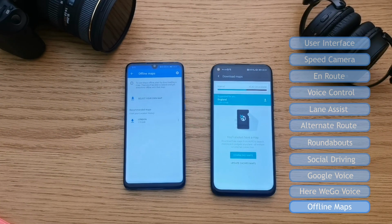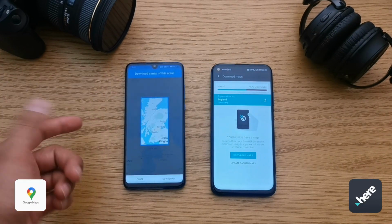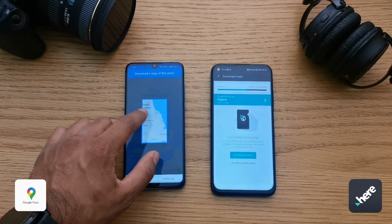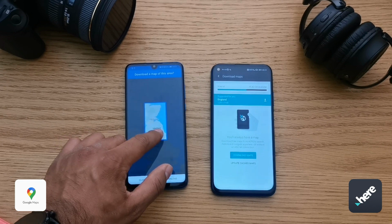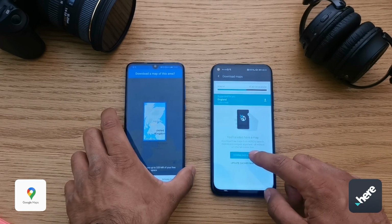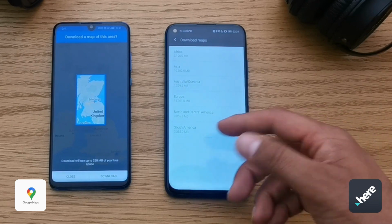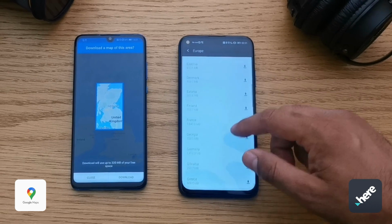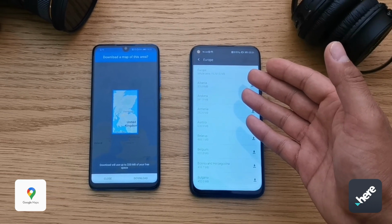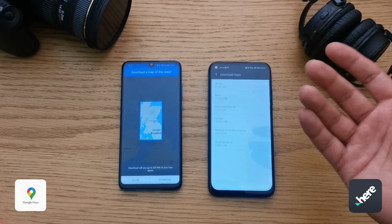Okay guys, so HereWego's killer feature is the ability to download offline maps. Now Google does have a similar sort of feature, but when you click in, you very quickly see its limitations. The maximum space it allows you to do will not cover an entire country, whereas on HereWego you can see you have access to all the different continents, and this is completely free. You click into Europe, you've got all the different countries, or you can download the entire continent, which is amazing for travel abroad or even domestically.